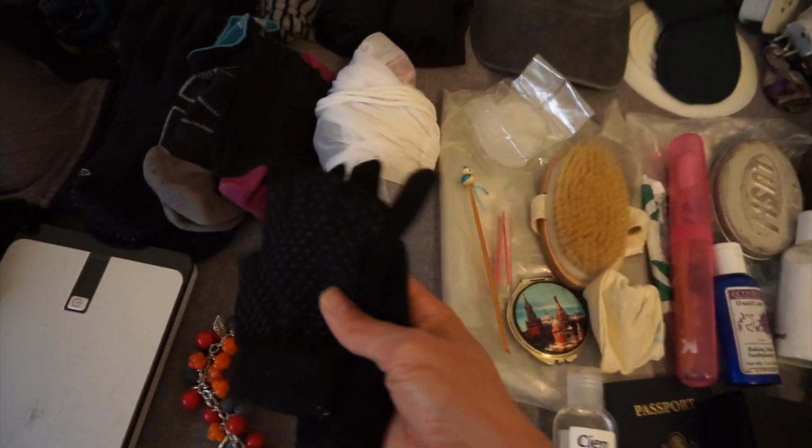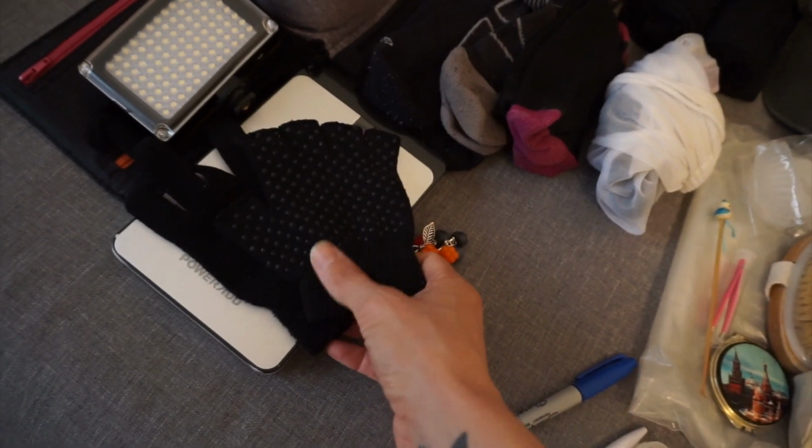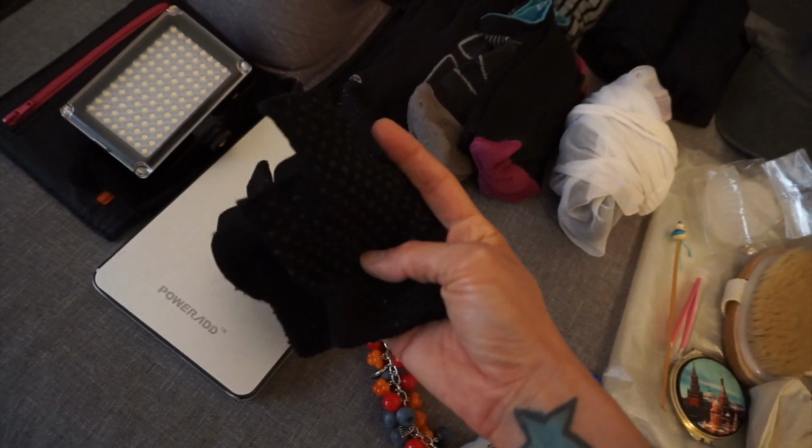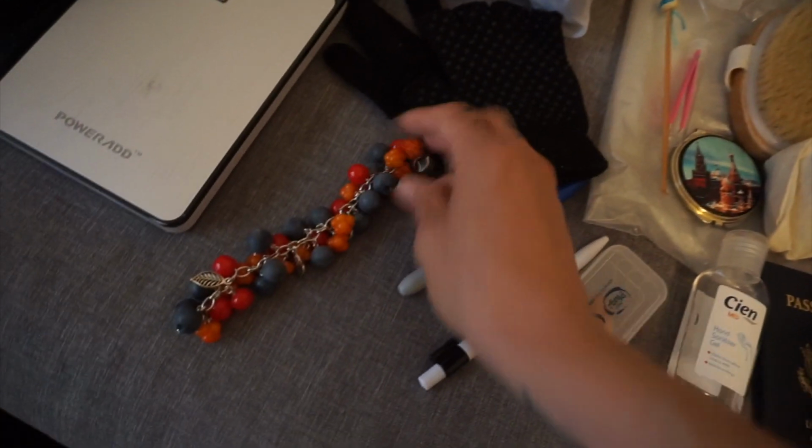An extra pair of gloves. I found these in Belgrade separately. On the bus I'll be wearing my gloves, scarf, hat, my jackets, but this is an extra pair just in case. Oh yeah, this cool bracelet that I got from Sea Fox Jewelry.